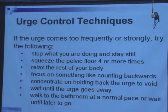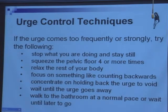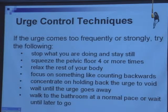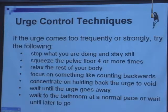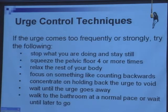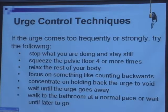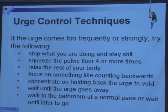So instead of making a beeline for the bathroom when that urge starts to build, what you should be doing is perhaps stopping what you're doing and sitting down, sitting still. Pressure on your pelvic floor is helpful. Do some Kegel exercises again. Research actually shows that if you're doing those exercises, the bladder muscle contractions will settle down a bit. Relax everything else and focus on something different, like counting backwards, even counting backwards by 7s. That's a little harder, takes more concentration. And then wait until that urge settles down again.